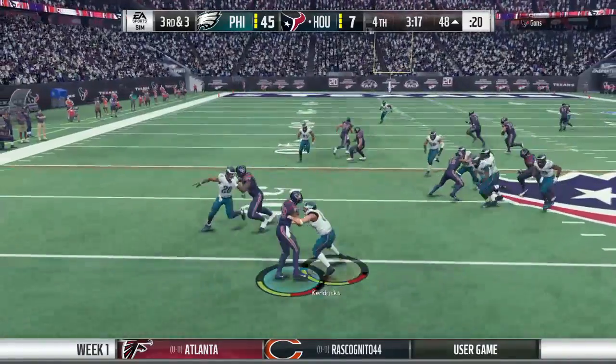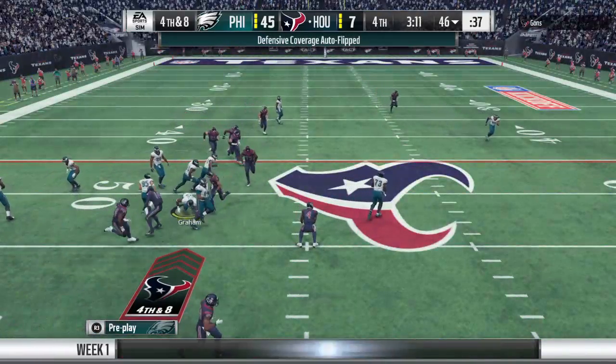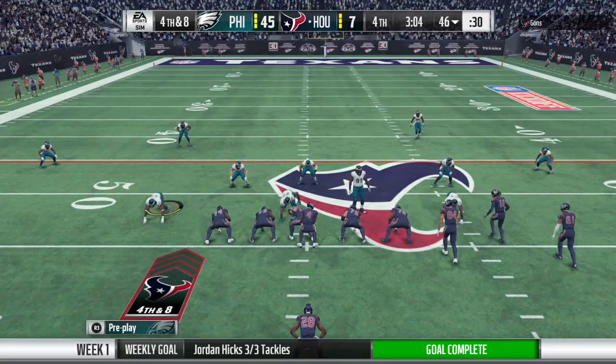Now they'll run it on the toss. And this one goes nowhere. Losing yardage on the play back at the 46. They lost a big chunk, 6 yards there, and it leads to fourth down.